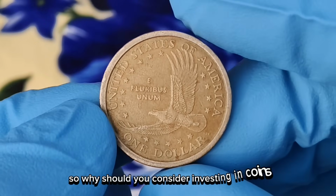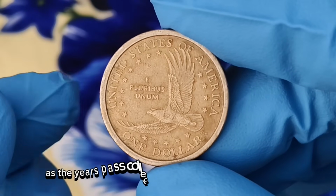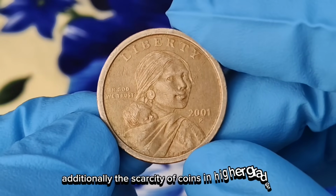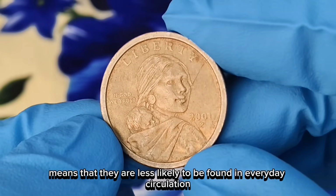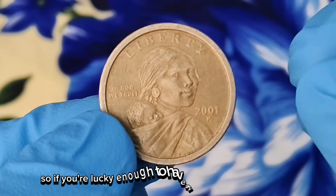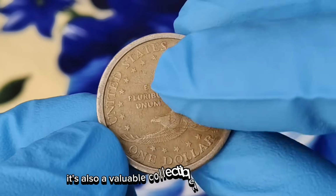So, why should you consider investing in coins like the 2001 Sacagawea dollar? Well, rare coins often appreciate over time, especially if they are in excellent condition. As the years pass, collectors begin to seek out coins that represent key moments in U.S. history, and the Sacagawea dollar certainly fits that bill. Additionally, the scarcity of coins in higher grades, like extra fine condition, means that they are less likely to be found in everyday circulation. This makes them even more desirable as part of a numismatic collection or as a smart investment for the future. So if you're lucky enough to have a 2001 Sacagawea dollar in extra fine condition with a P mint mark, you're holding on to a coin that's not just a piece of history, it's also a valuable collectible in today's market.